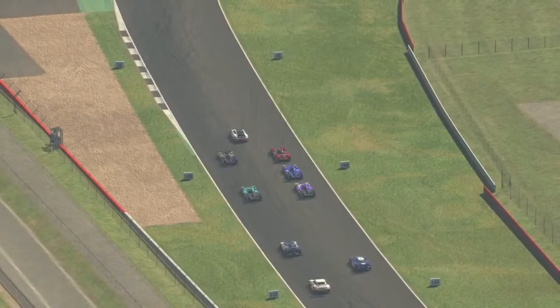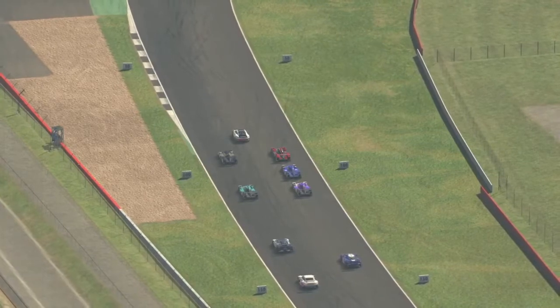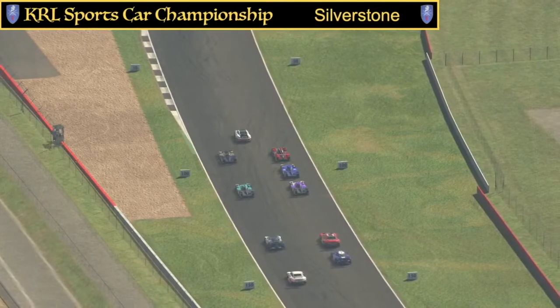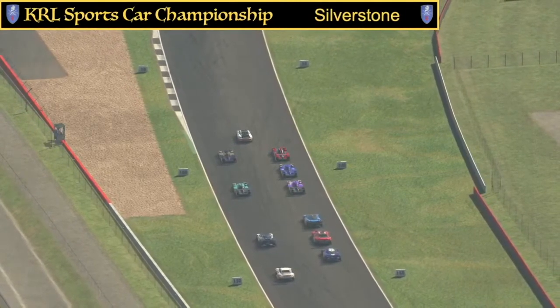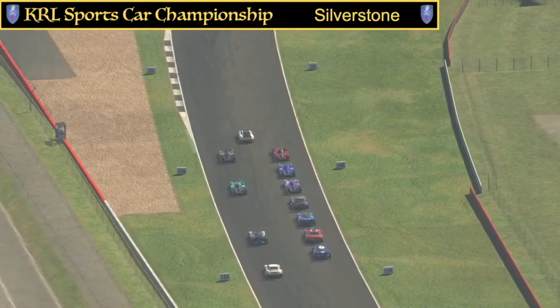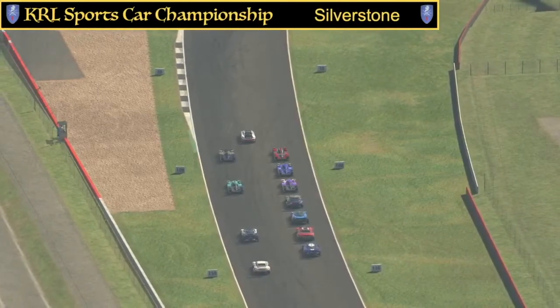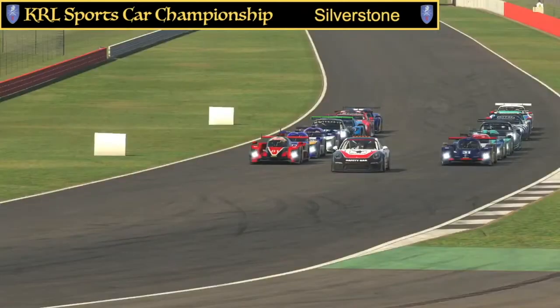And here we are getting formed up. A bit of a new start procedure because of Club Corner so close to the line. The GTEs today are going to be started by the pole sitter. That's the only difference in the regulations for this race. Usually everyone goes on the green lights. That's what the LMPs will do today. And as we said, it's 90 minutes for this first event.